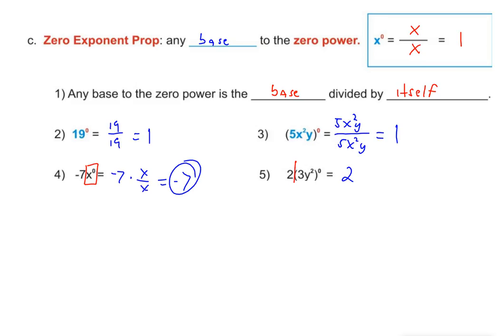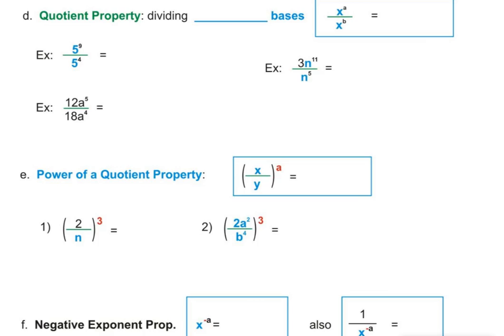Because again, this is the part that's 1, right? And 2 times 1 is 2. You just got to keep track of what the base is.